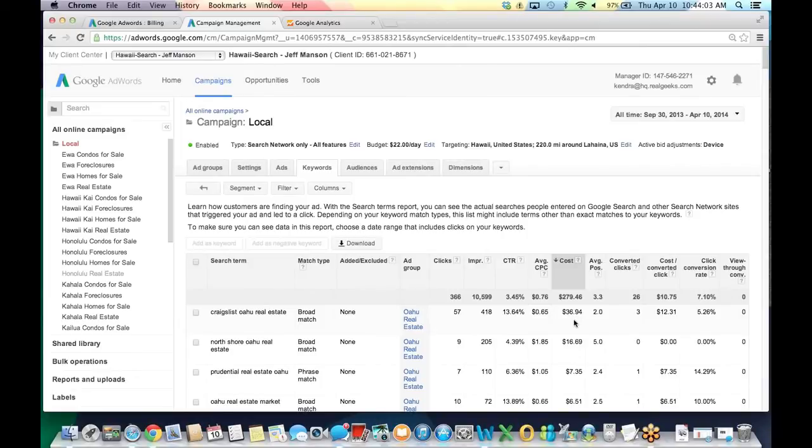Oh, okay. So you can see, what you could do is go in and analyze, click on cost, and then you can see, hey, I'm spending most of my money on Craigslist Oahu real estate. I'm getting a 5.2% conversion. That's higher.